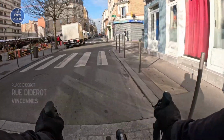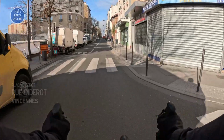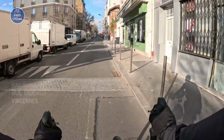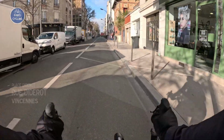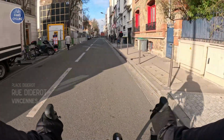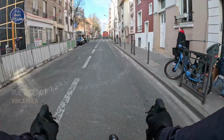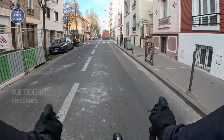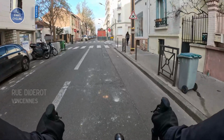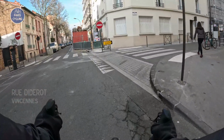We are in Vincennes. Today is market day, as you might be able to see on the left. And I wanted to show you something a little curious here in the suburbs. A series of streets serving as borders between actually three towns, starting just on our right.